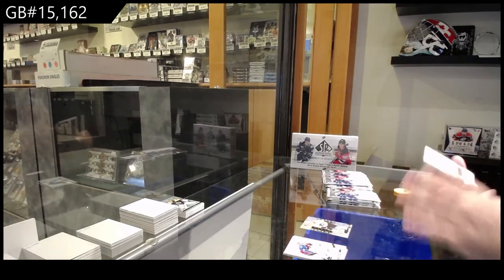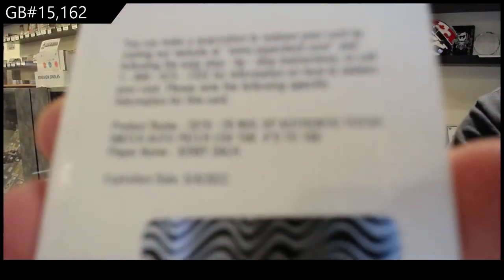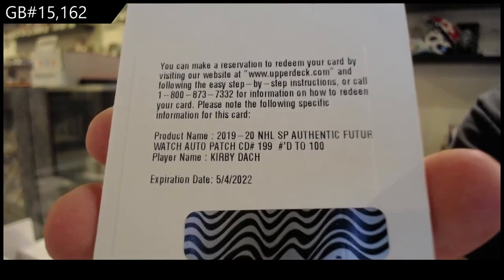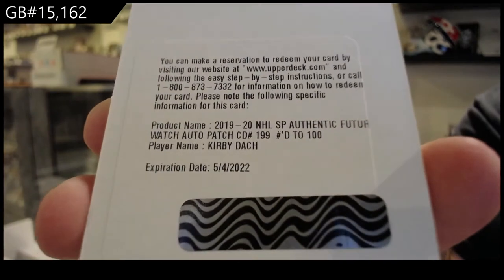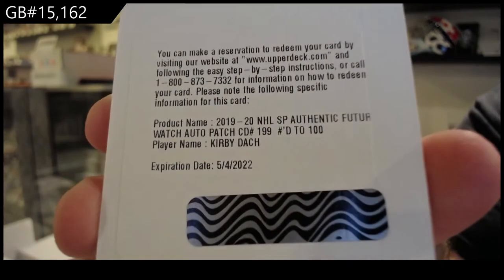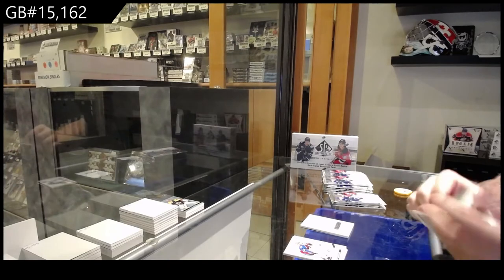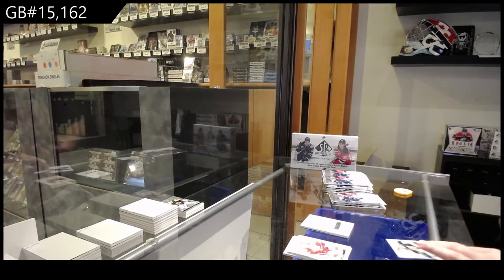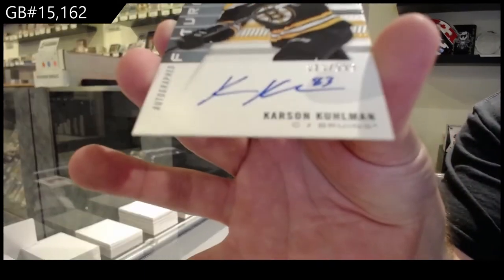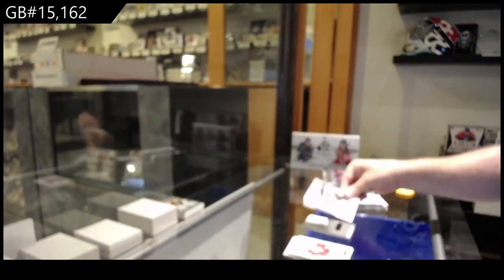We've got a Future Watch auto patch to 100, Kirby Dach. That is filthy and has the patch potential of being insane. Kirby Dach. I don't know what break that one is, sir. I forget off the top of my head. But anything that's up there should be going tonight, yes, as long as it's filled. We've got a Carson Kuhlman, $9.99, Boston Bruins. Carson Kuhlman.